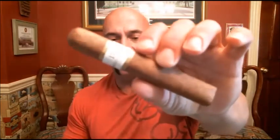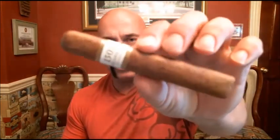Today I'm reviewing the brand new cigar from 1502. You're familiar with them. They're from the Global Premium Cigars and one of the House of Emilio brands. Well, this is the 1502 Nicaragua. Now, this is a Robusto, as we can all see. It measures out at 5 by 52.